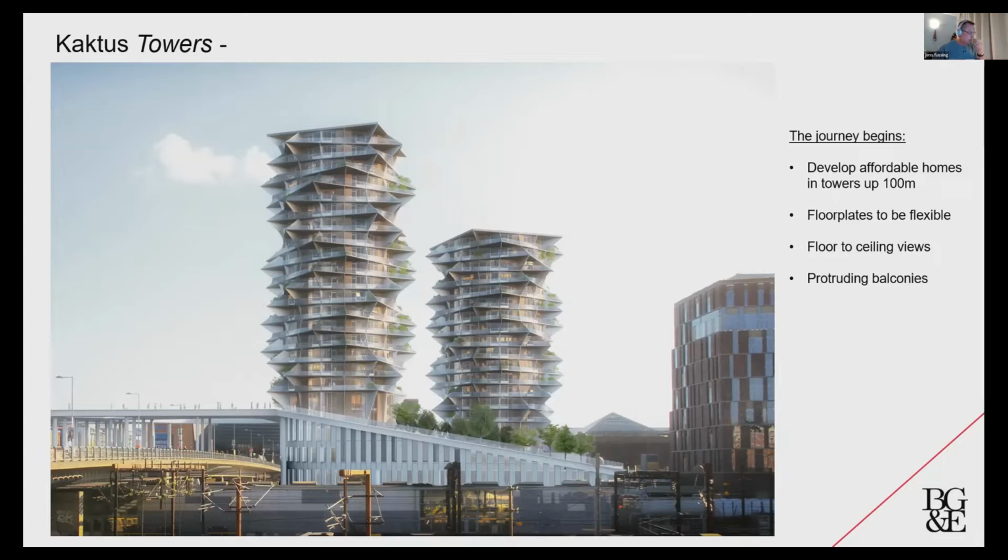So his vision was to construct or develop these towers up to 100 meters tall, which can be placed anywhere in North Europe. And he wanted the floor plates to be fully flexible, so you can have walls everywhere in the future. And then also the view outside from each apartment, he wanted to be a clear view from the floor up to the ceiling. And then this sort of architecture with the protruding facades.